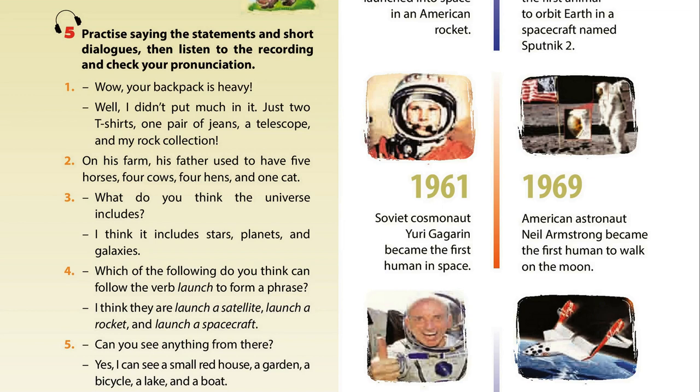4. Which of the following do you think can follow the verb launch to form a phrase? I think they are launch a satellite, launch a rocket, and launch a spacecraft. 5. Can you see anything from there? Yes, I can see a small red house, a garden, a bicycle, a lake, and a boat.